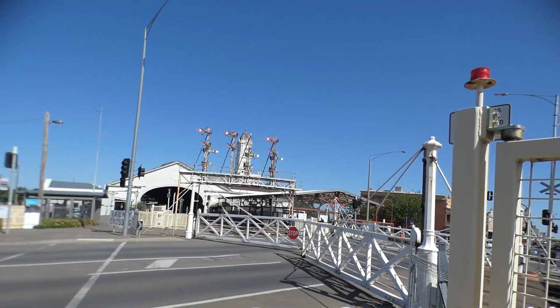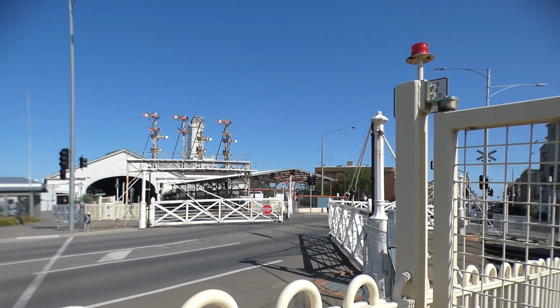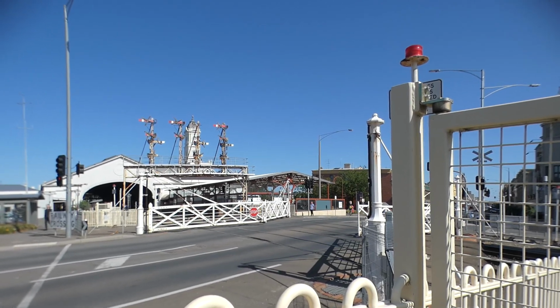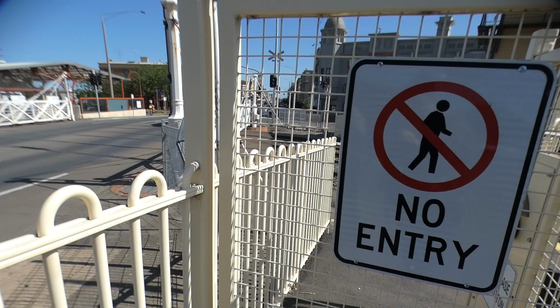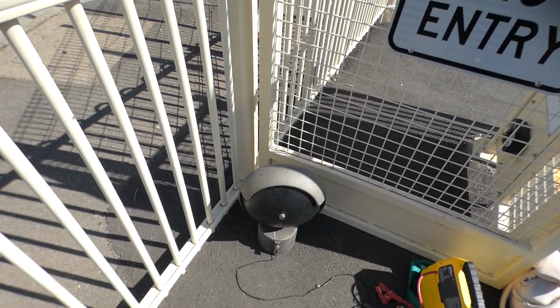Bouncing gate is actually awesome, I suppose. That's time for me. Everyone's talking about good. And we went by a bell down there, I had my bell ringing the whole time the gates were on. There's the old gates at Ballarat.